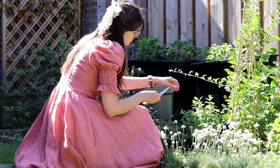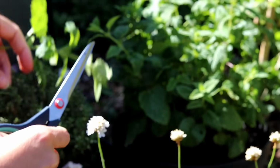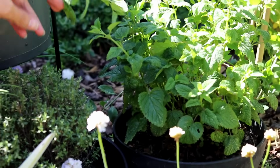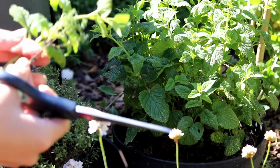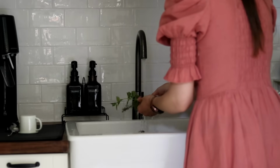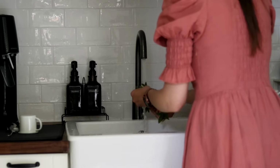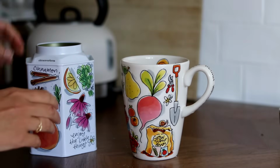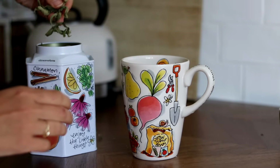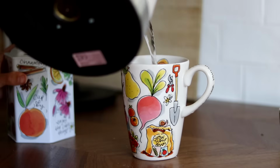My next cup of tea, fresh herbal tea, one of my favorite things in the world, and I love having a variety of herbs in my garden to choose from. So today I am having lemon balm, mint, thyme, and a little bit of last year's lemon verbena that I have tried in this little container.